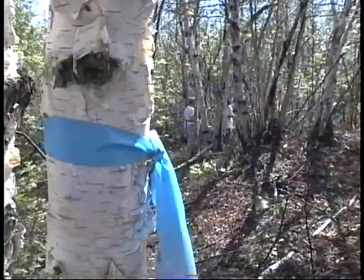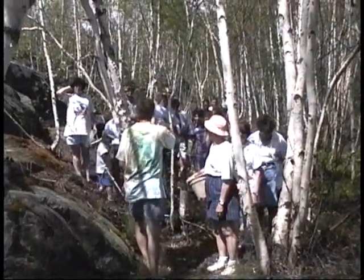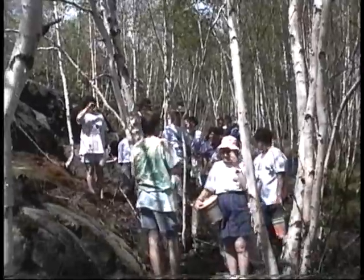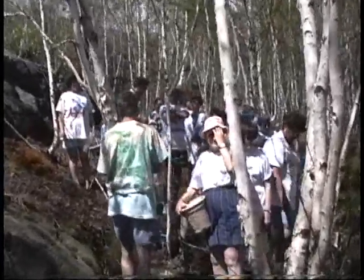One of the trail markers. And he'll come out as a butter, as a moth. These trees are just full of them. Yeah, this tree is just full of them. Look at them all. When they come out, the gypsy moths will be.